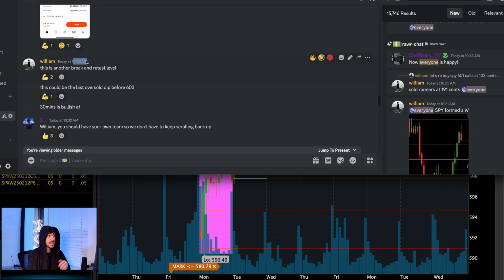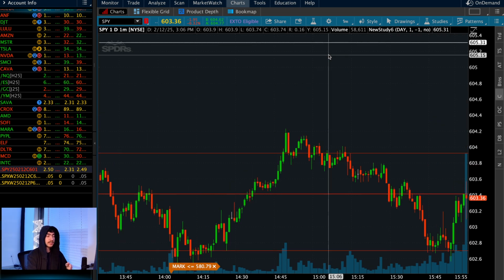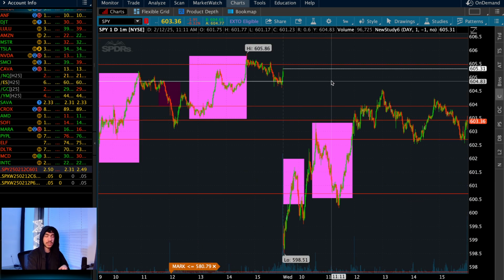Look at this, 10:30 a.m. This is when I was done selling calls, literally green on the day, done 2 for 2 within the first hour. This is another break and retest level. This could be the last oversold dip before 603. That was posted at 10:30 a.m. You see, I give you opportunities not to just take advantage of my trades. You could take advantage of my trades in multiple ways.